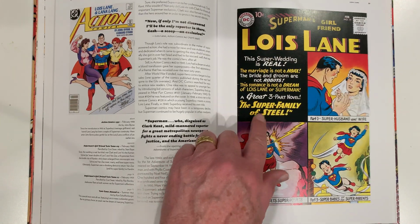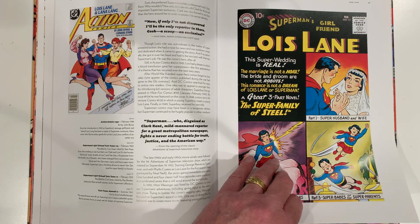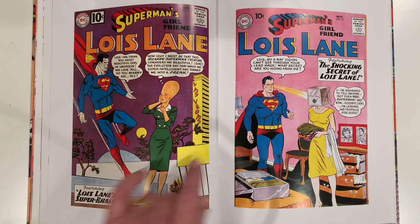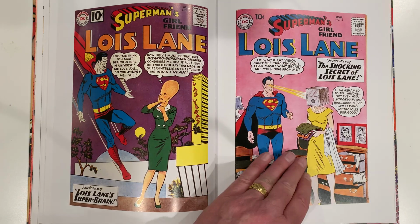Don't think I had this. That's why we need a Lois Lane Omni and a Jimmy Olsen Omni. I mean, look at these. Don't you want to read these stories? No? Am I the only one? Okay, just make it for me.